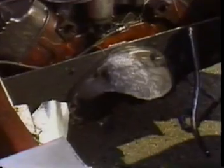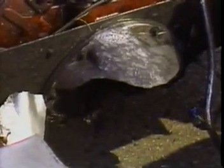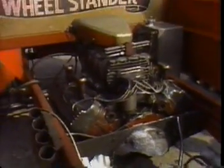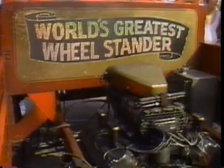Well, here's a close-up look at the world's greatest wheel stander. This is Richard Hutchins' wheel stander with the engine just about destroyed. Yeah, it looks as though it tore the transmission and bell housing right off the back of the engine. Yeah, he'll have his work cut out for him, that's for sure. Let's go back to the pit area now and Linda Marshall.